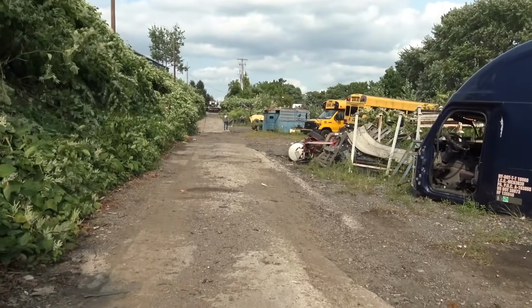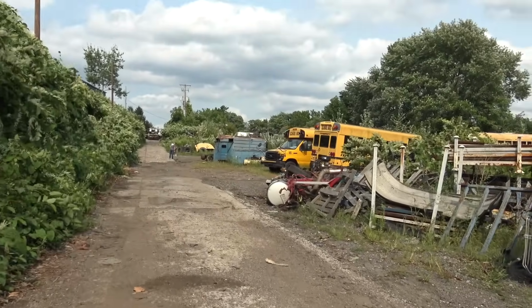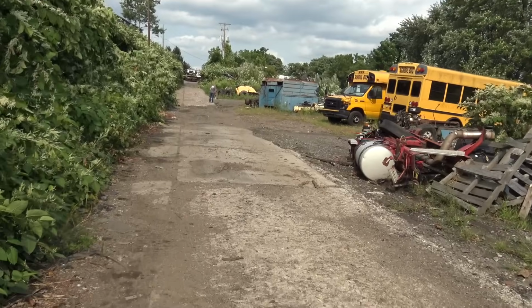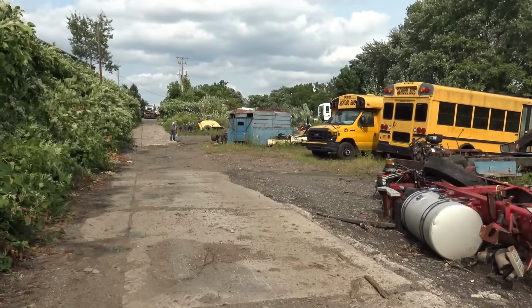Back on the old Colliery Road. And all the old trucks and buses are sitting abandoned on an abandoned road.